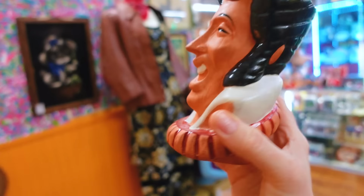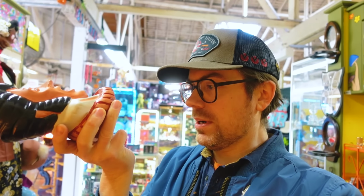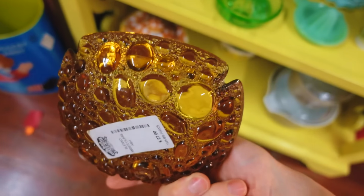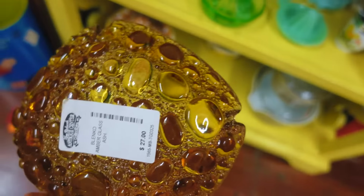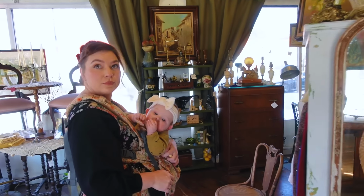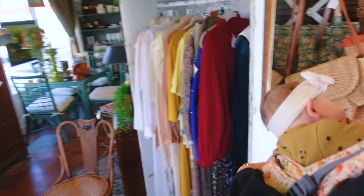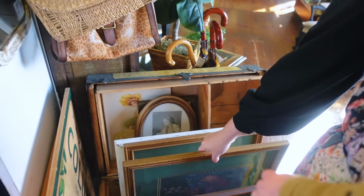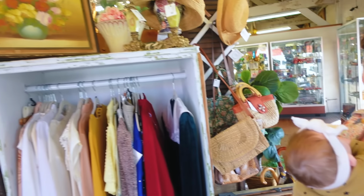It's a tiki mug. I wonder who actually made this. Artist named Thor? That's cool, though. I love that. This glass bowl is really pretty. I love this. Anything fun back here? I like these. That's fun. Oh, those are really pretty. $50. Oh, boy.